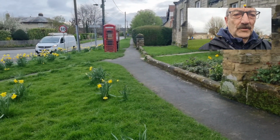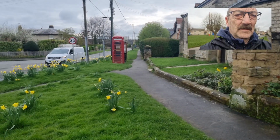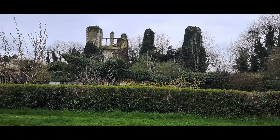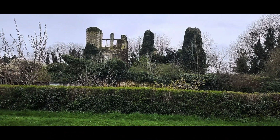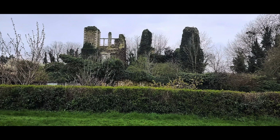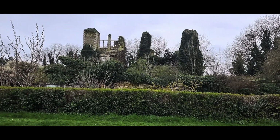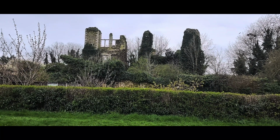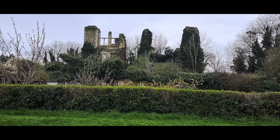And the old telephone box has got a defibrillator in it. And this is Slingsby Castle, just a short walk down from the campsite, around the corner from the village centre. Apparently it was built in the 1300s. It used to be a big castle for this area, and it had a moat all the way around. As you can see, it's in disrepair now, just been left as a ruin.